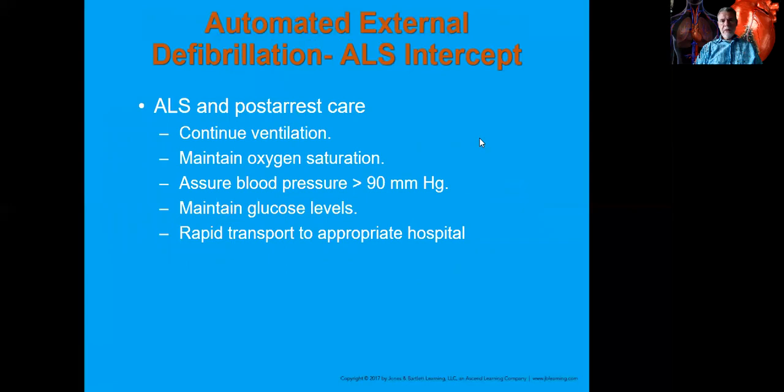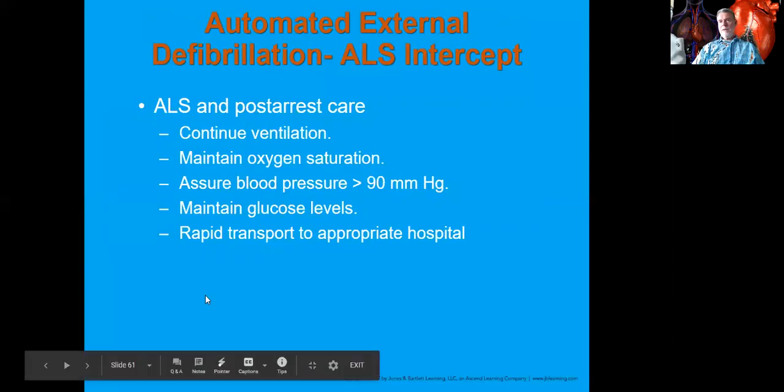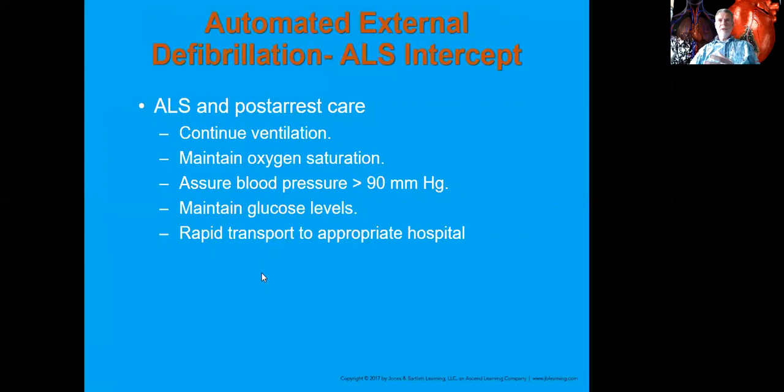The automated external defibrillator ALS intercept. So let's say you were utilizing an AED and you happen to get a pulse back. In CPR terms, that's referred to as ROSC, return of spontaneous circulation. Excellent. Now, we want to continue to ventilate that patient, watch their oxygen stats, and try and keep those above the 94% range. Your blood pressure, obviously, we're hoping for at least a systolic of 90. The glucose levels, these are some of our differential diagnosis. What is the glucose on this person? But we transport them to the hospital.